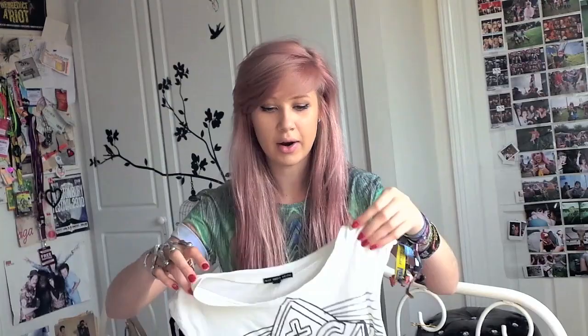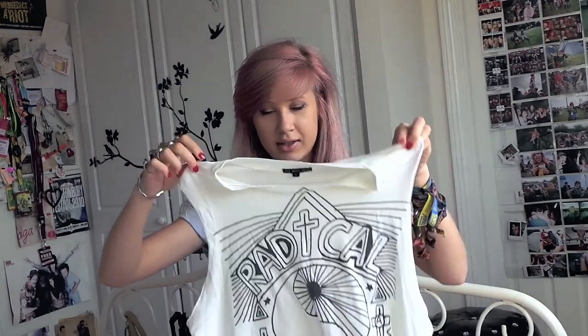But I bought something from a user on there, and it is this, obviously very well worn, Urban Outfitters Radical t-shirt. I was really happy to get it because it was only £5. In the picture I could see it had been worn a couple of times but just needed a wash, and it's already been stretched out, and I like a really baggy t-shirt. I know that top was originally like £20-something.